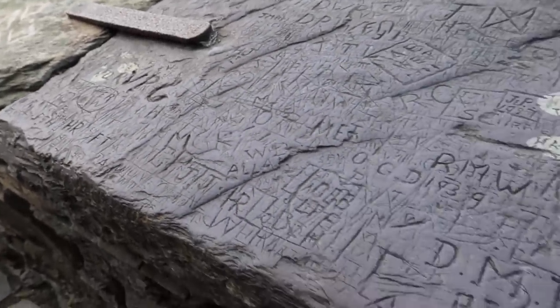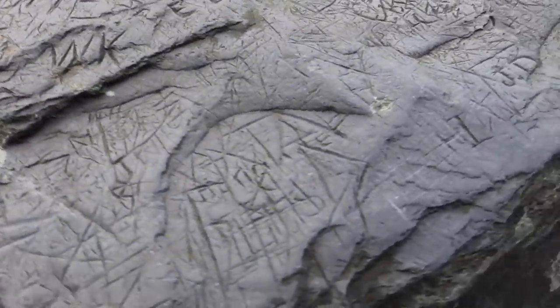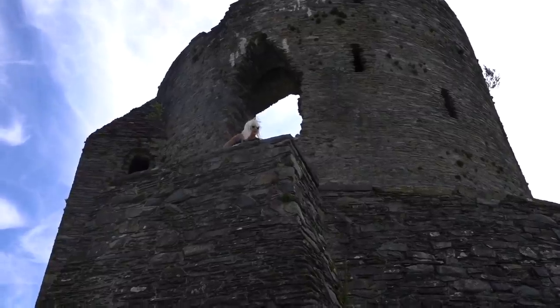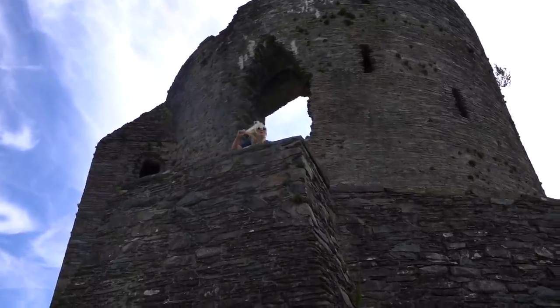This is magical. I just noticed something else. This stone is filled with carvings. People have carved their names, their initials, I guess, on their visits to here. That's really, really cool. This is 1901. Maybe we should go.